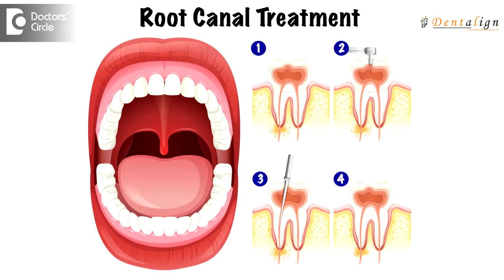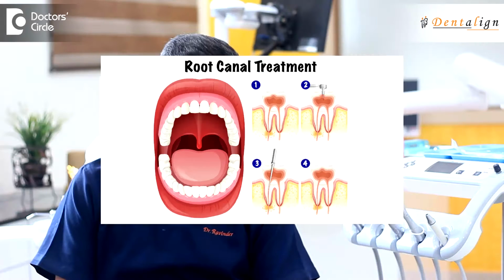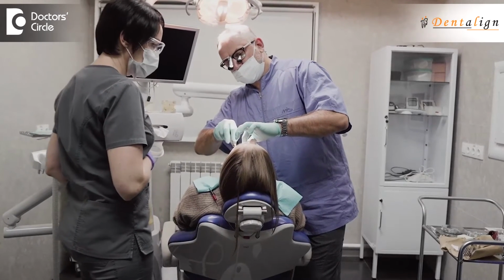Now, when the tooth decay has reached the third layer or the pulp of the tooth, that is when you end up needing to do something called a root canal treatment if you want to retain the tooth. The other option, if you don't want to do a root canal treatment, would be to look at removing the tooth altogether.